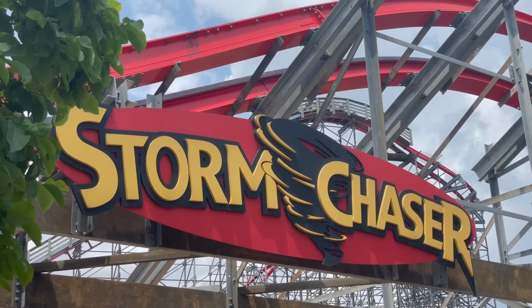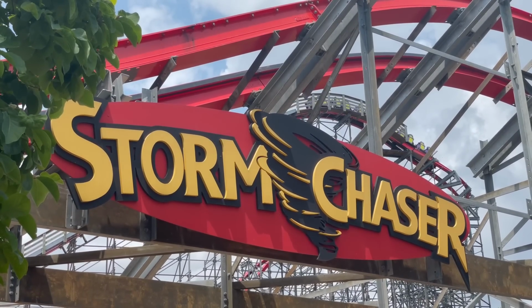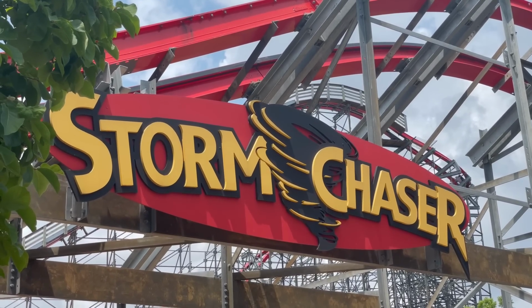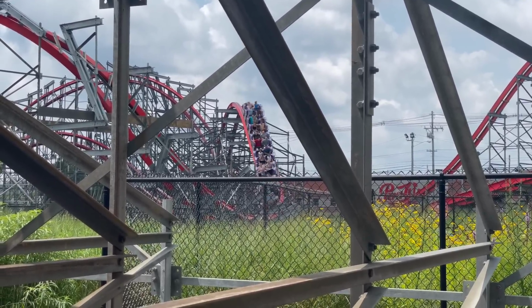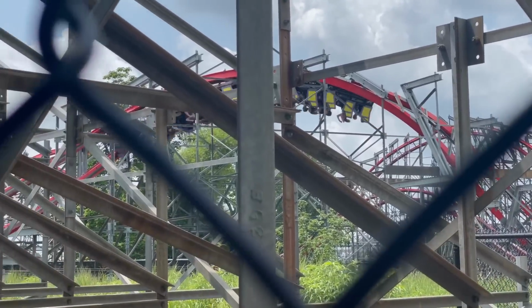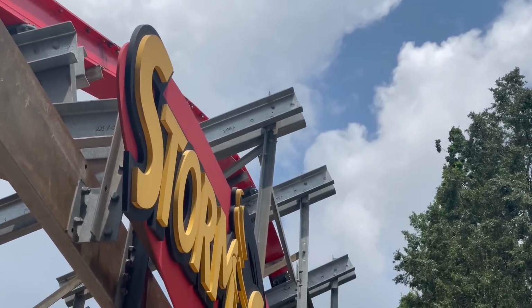Going from Cedar Point to Kentucky, we have the one and the only Storm Chaser. Quite possibly one of the most insane RMCs out there, this ride is extremely violent with its low to the ground airtime moments and very good amount of pacing. This is one of my favorite coasters of all time, and for many, many reasons.